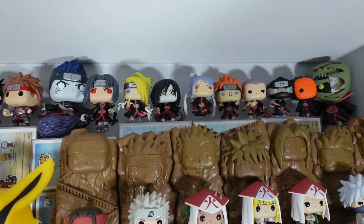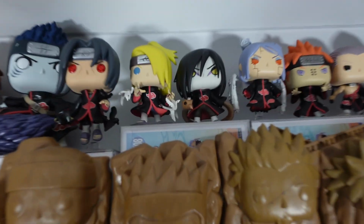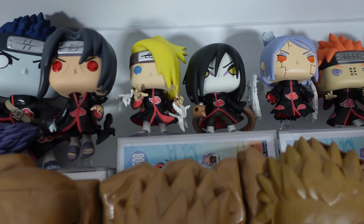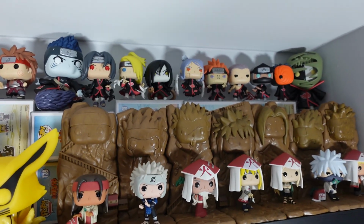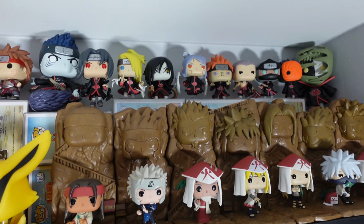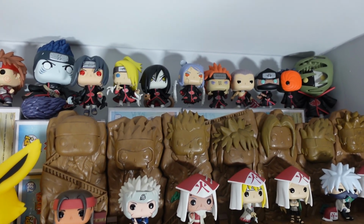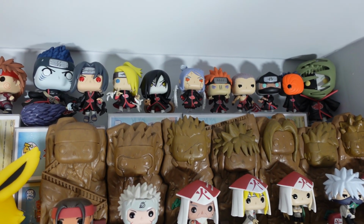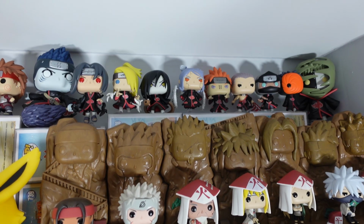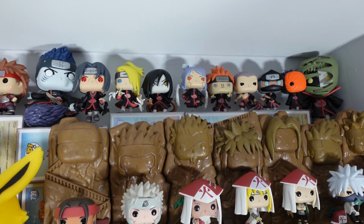The other annoying thing is that I don't unfortunately have Sasori, so I actually have Orochimaru in here at the moment. I believe he dropped back in January, right? I'm pretty sure it was, because I know I was away, and I'm pretty sure the last time I was away was in January, overseas, I should say. The drop lasted like 6 or 7 minutes and he never came back. He is on Notify Me on Funko Europe, so hopefully we will get a restock and then I can replace him.